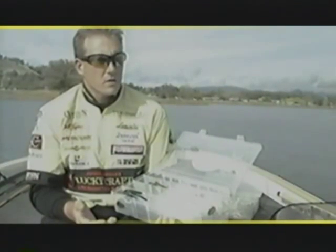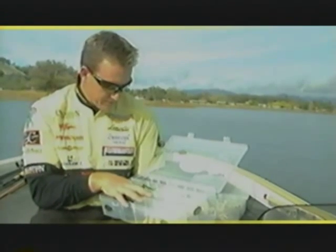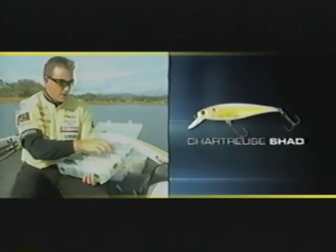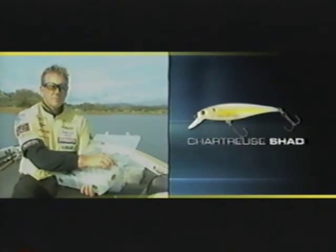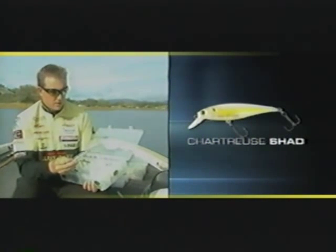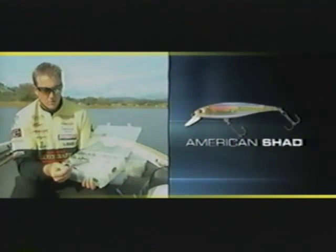How do I pick a color when I go to a lake? If the water clarity is clear, I try and match the hatch or the forage of the lake as close as possible. Probably my absolute favorite color in most lakes we go to that's got clear water is a ghost minnow. That's my number one choice. I'll start from there. If I get into a clear water lake and we start getting some overcast or just cloudy conditions, then I'll probably go to the chartreuse shad. There's another great clear water color right there.